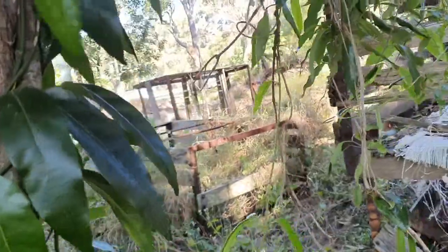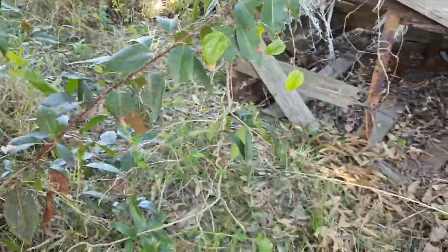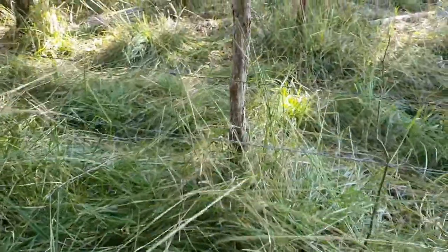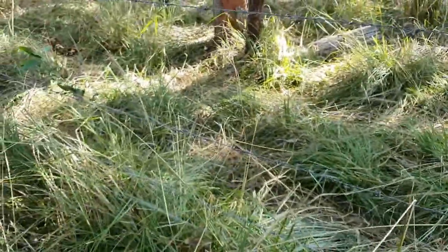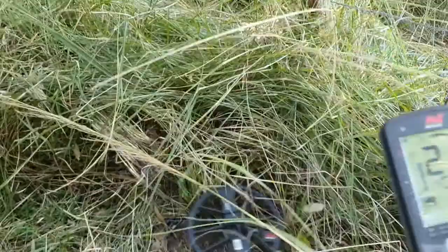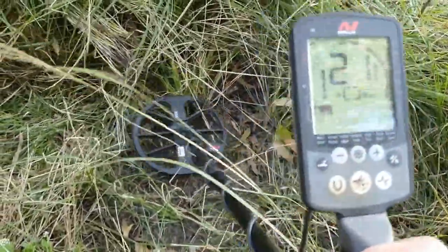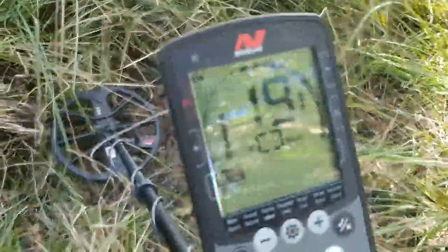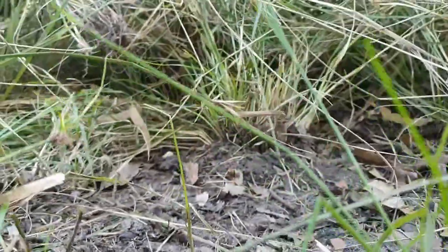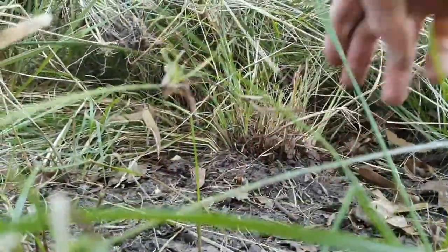Okay, so we've weaved our way through the maze of metal here. I dug a little metal plate there, but it's come over here. This is not too far away from where I got that coin on the other side of the fence line back over there somewhere. That seems to be a pretty short, sharp signal. That possibly could be an old three-pence coin in there. Never know till you dig down into the earth, but it looks like it's about there.